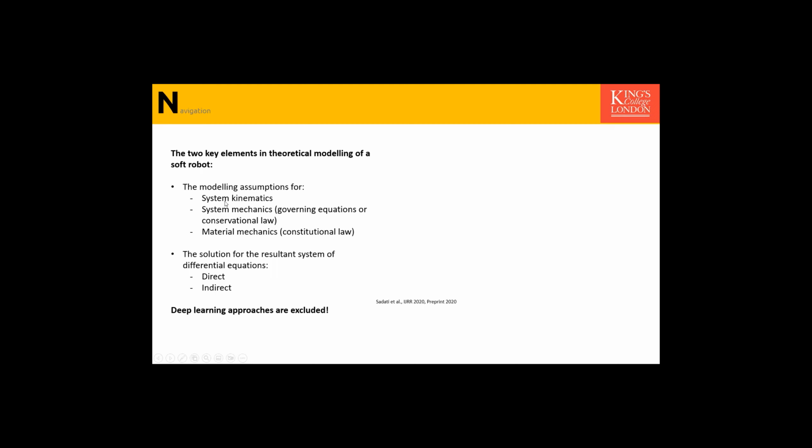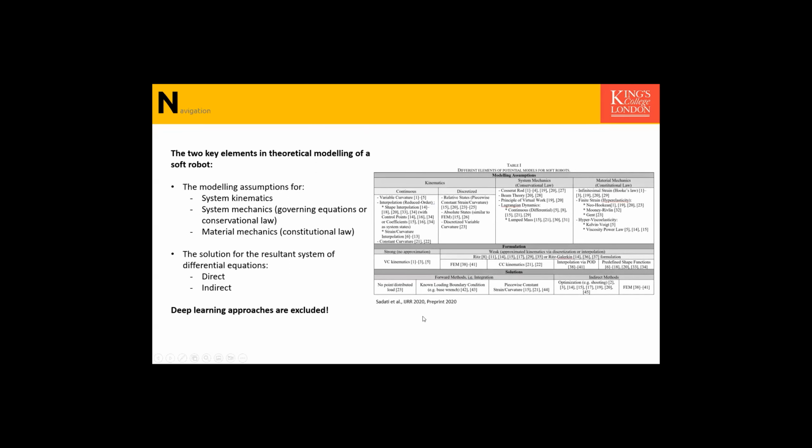System kinematics is basically the relation between the task space or the workspace and the actuation space. The system mechanics is the relation between inertia and forces to that kinematics that we took into account. And material mechanics is basically, if we assume Hooke's law, hyperelasticity, viscoelasticity, things like this into account. I invite you to have a look at our previous work on how we can break down the research in the continuum robot community into these different categories, and how we can combine these different methods to come up with methods that sit in between what we've already seen in the community.